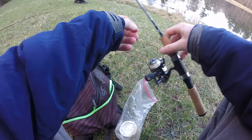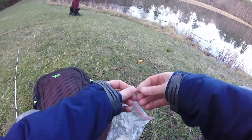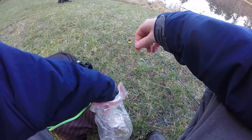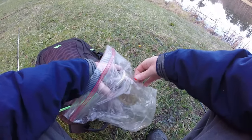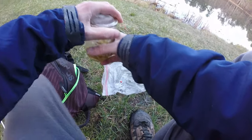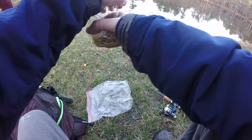I'm gonna start off by doing my little float rig with the ice jig. You want a small hook because trout have small mouths. And I got these scented minnows here. Hopefully they work.